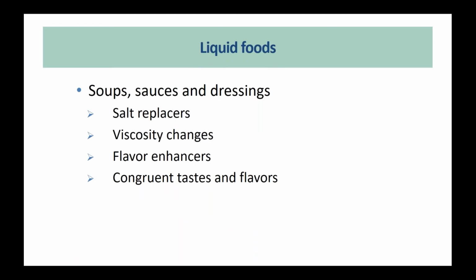So in the final category, the liquid food, the soups and sauces and salad dressings, the main ways the salt is reduced is using salt replacers. So it's mainly the chemical modification. And then some studies show the viscosity changes that actually relates to palatability mitigation of reduced salt products.